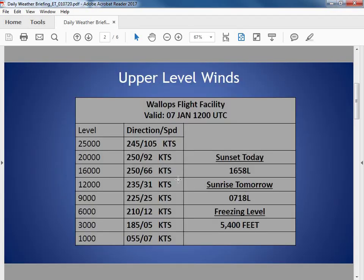Looking at our sounding from this morning, we had a freezing level at 5,400 feet. Winds out of the northeast at 7 knots in the low levels and quickly turning out of the south at 3,000 feet at 5 knots, and seeing our winds more southwesterly throughout the column, seeing more of an increase in our wind speed with some wind shear between 12 and 16,000 feet, increasing from 31 knots to 66 knots, and then seeing our winds continue to increase out of the southwest or west-southwest up to 25,000 feet at 105 knots.